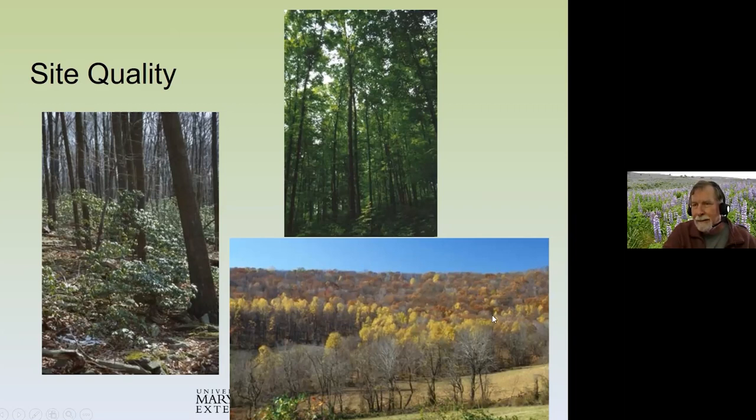You get down to the bottom, those golden leaves, that's yellow poplar. Yellow poplar grows on moist, well-drained, fertile sites. And that's what you're going to find at these lower slope locations. Not in wetlands, but well-drained lower slopes.